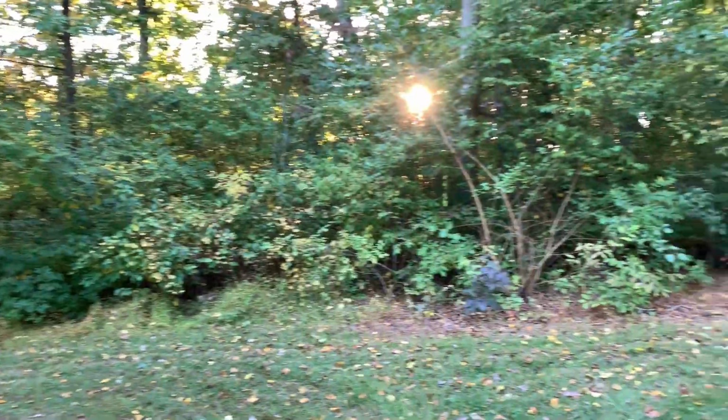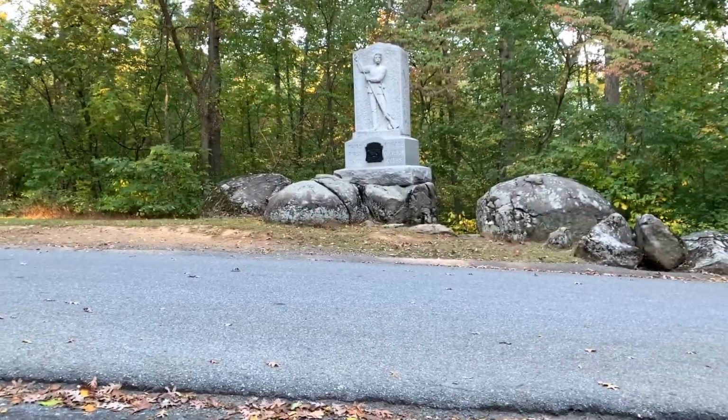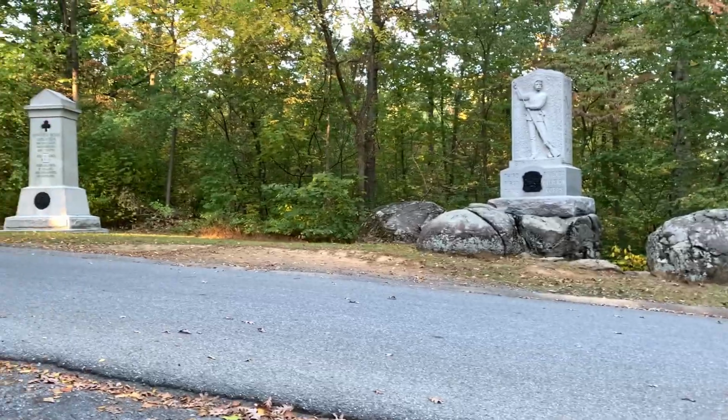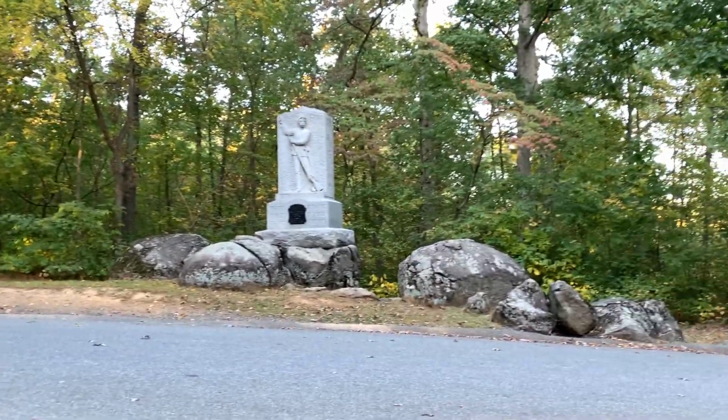This is kind of like the southeast slopes of the Stony Hill, which is a little hill between the Rose Farm, the peach orchard, and the wheat field. So if you continue across the road here and through those woods, you'll come out into the wheat field.